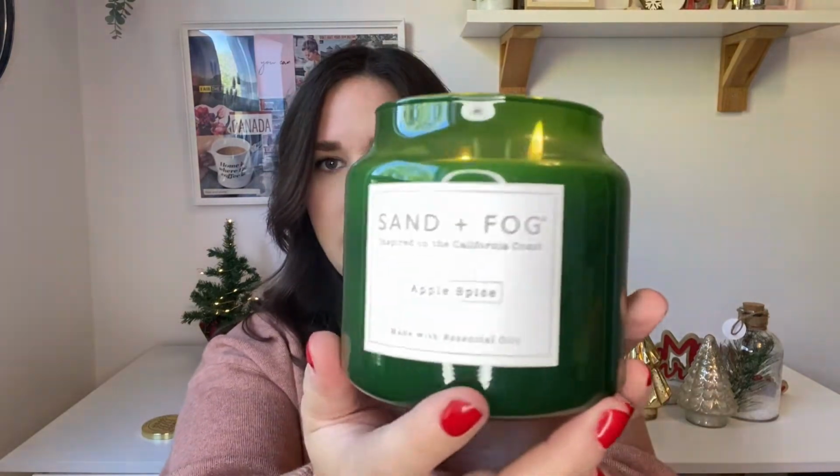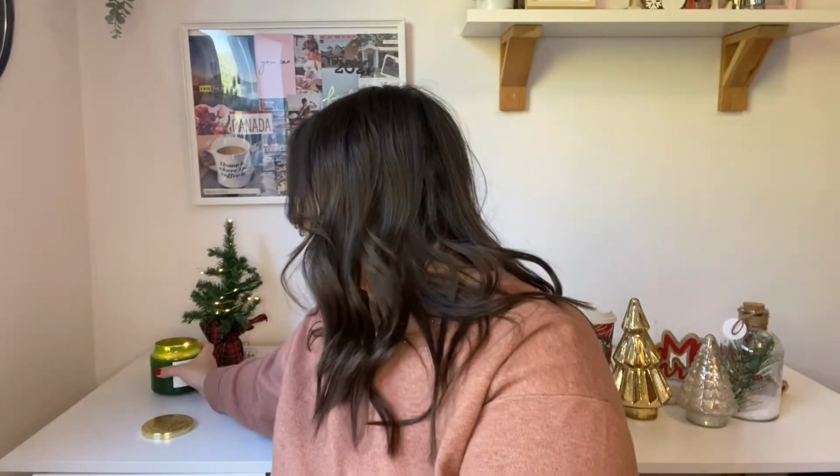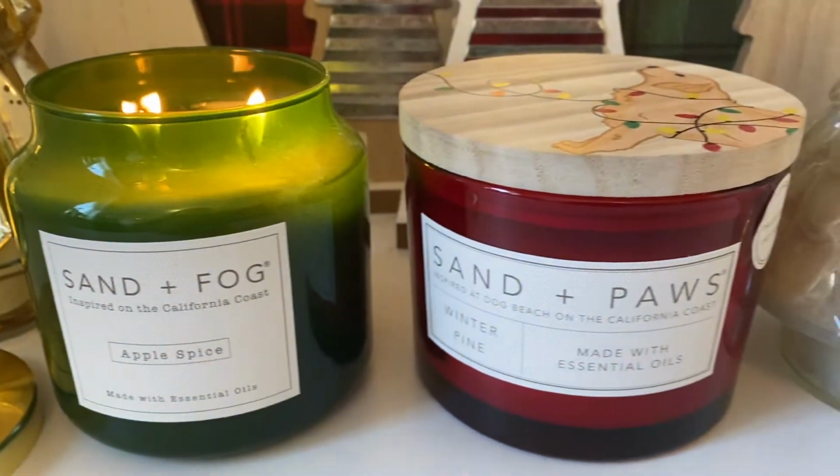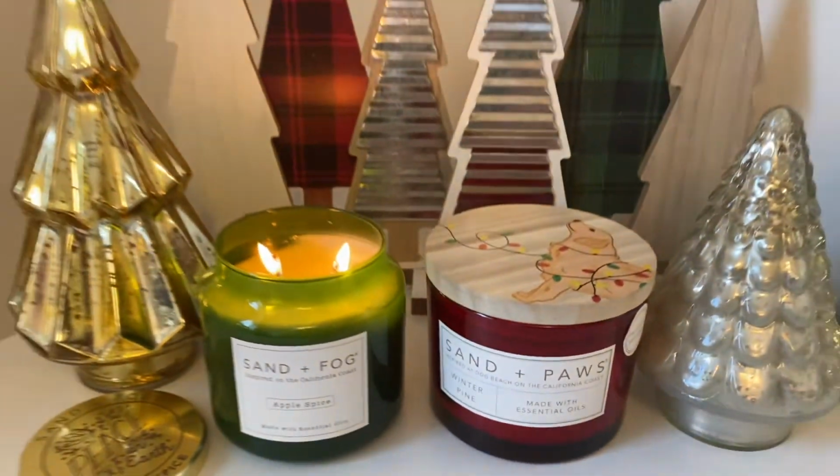Let me see if I can bring this over. It's just this beautiful green color. So this is apple spice. It smells so good. Hot tip with candles: the first time you burn it, you have to burn it so it's all melted. You can't interrupt the burn. The other scent that I got, two containers of it, was winter pine, and that just smells beautiful. And then I think that was really it that I got from Homesense.